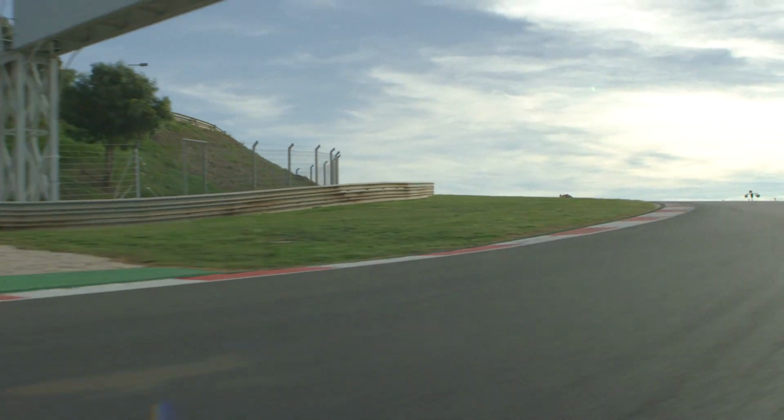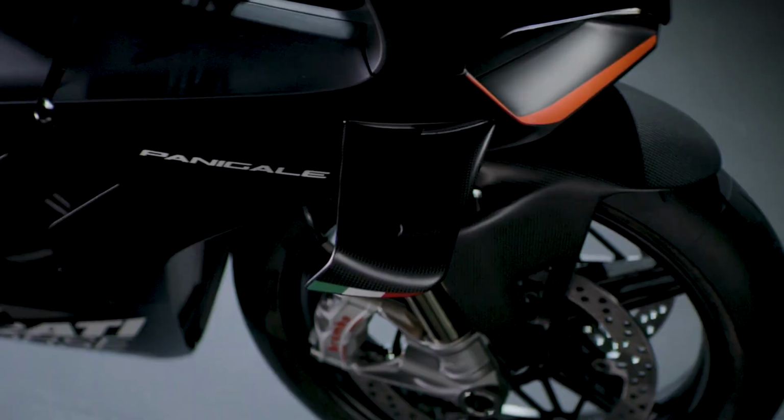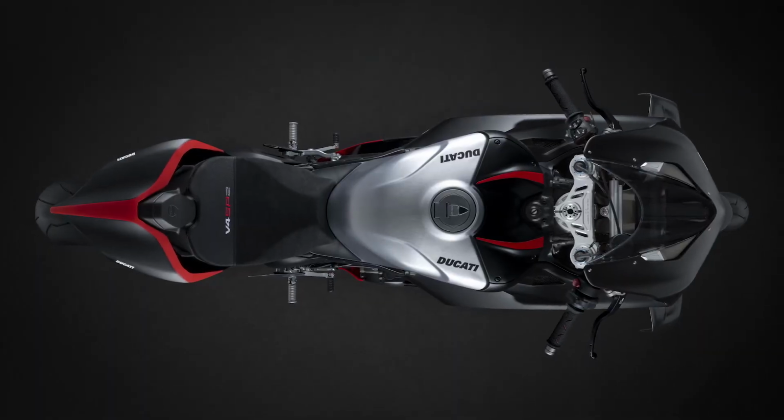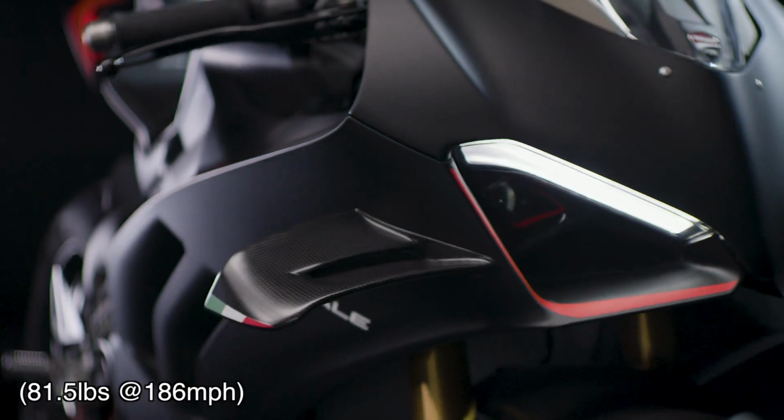The Aero package has also been updated for 2022. There are extra vents in the fairing to aid cooling, and the wings have been redesigned to make them thinner and more compact, while still providing the same amount of downforce, up to 37 kilos at 300 km/h.